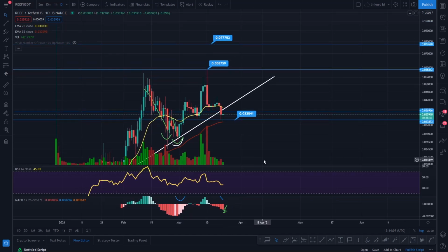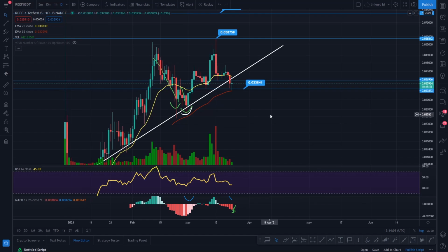It puts us all the way up there, so we are looking healthy on the daily time frame. You always zoom out, you get a broader picture. I've told you that a million times. Always zoom out. If you're feeling negative, you're feeling bearish, always zoom out, and you will find that reassurance.